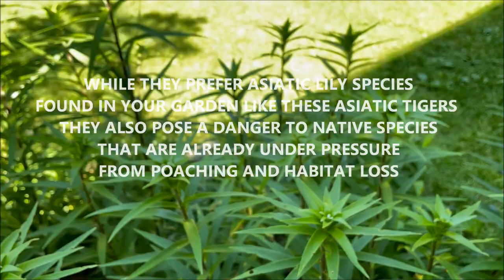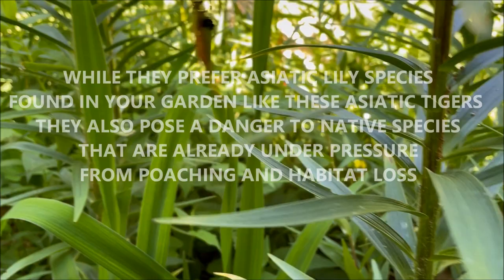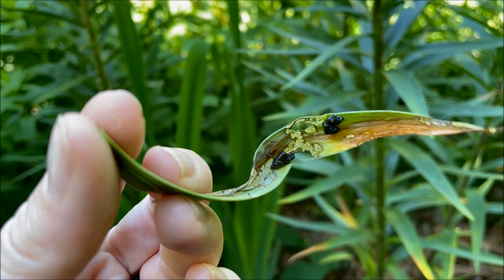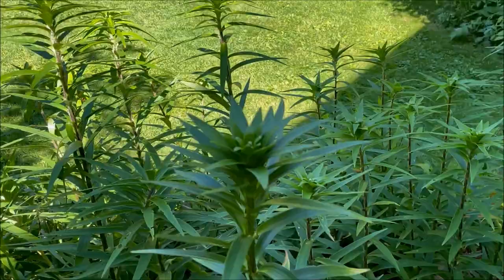Where's the larva? The larva. Oh, right there. Right here. So what we could do, I guess I could probably pop this whole leaf off. See that? Gross. Looks like duty. Join your friends. Sorry. And soon, we'll have nice lilies in bloom. Any day now.